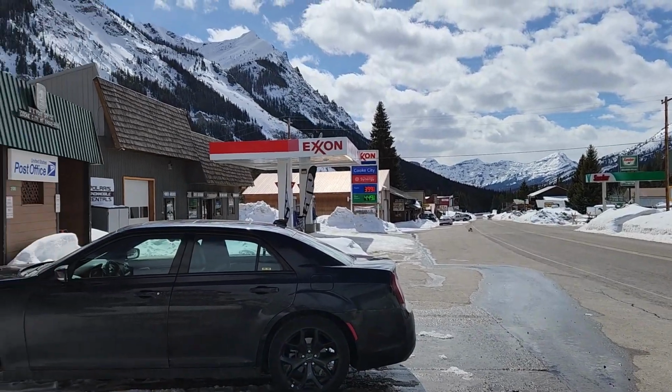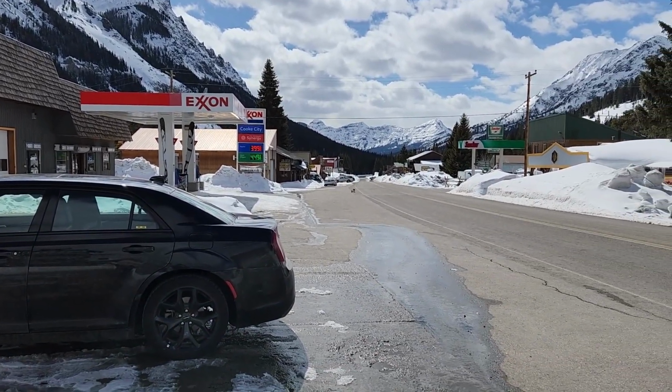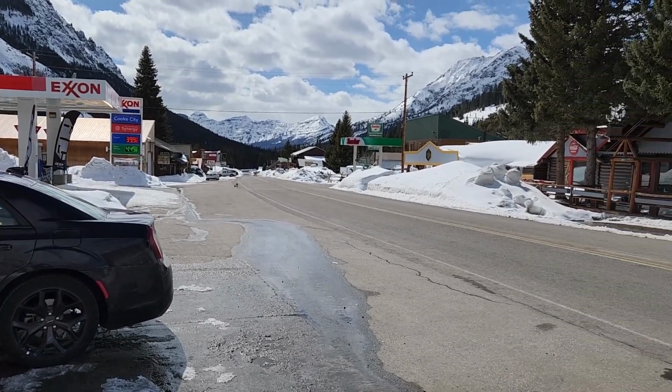If you haven't been to Cooke City, it's a pretty scenic, pretty cool place. It's kind of a one dog town, and hey, there he is right there in the middle of the street.